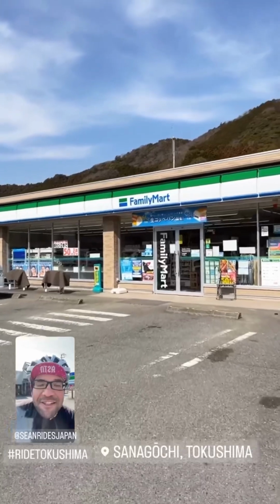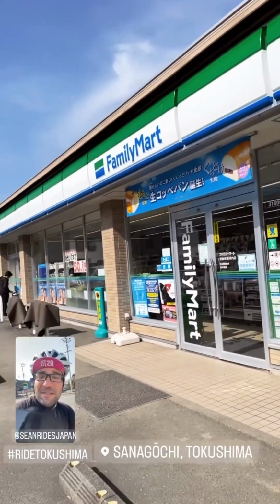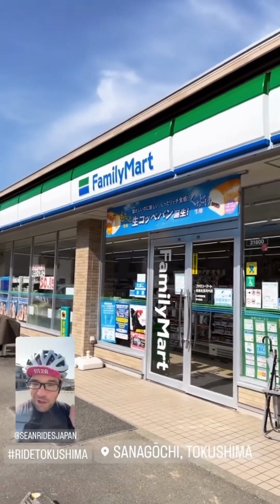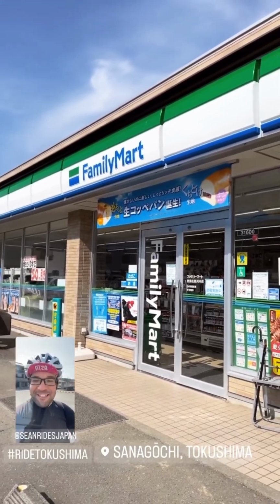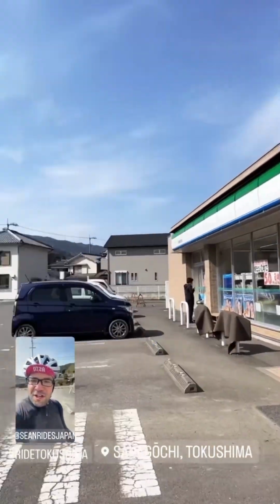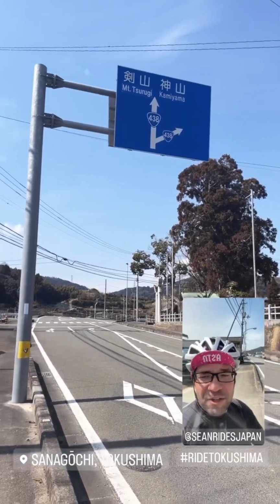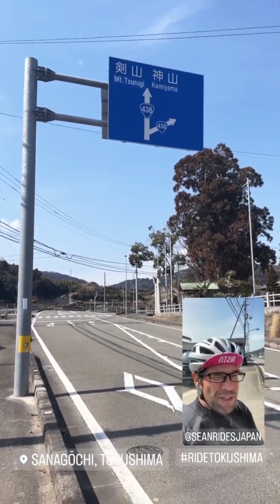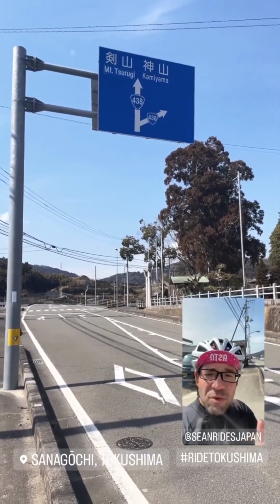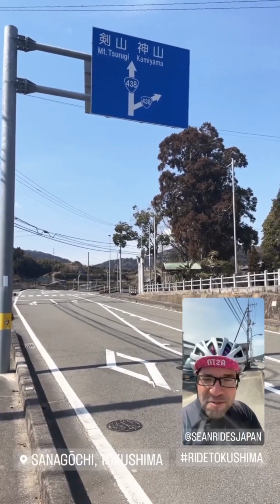And we've made it to the Sanagouchi convenience store. This used to be Sanagouchi Sanks, but now it is a Family Mart. This is open 24 hours a day. Great place to get food, get water, charge your devices, and enjoy the views around us. As we leave Sanagouchi, we have two ways to go. Go straight through the tunnel, which will be a little narrow and loud, or take a right through Funo Pass, which will give you a great view of the whole valley. I recommend going to the right.